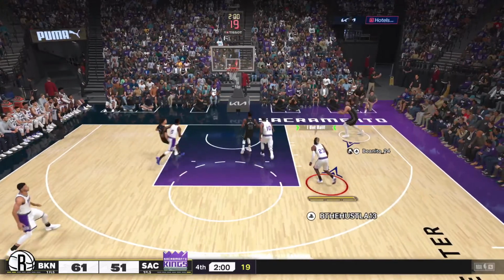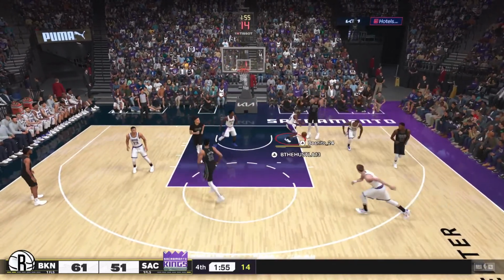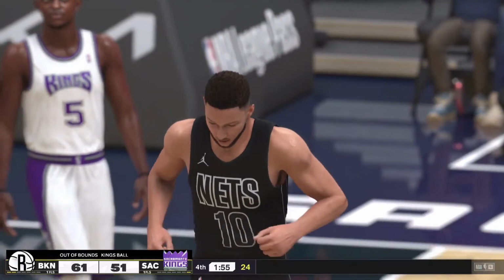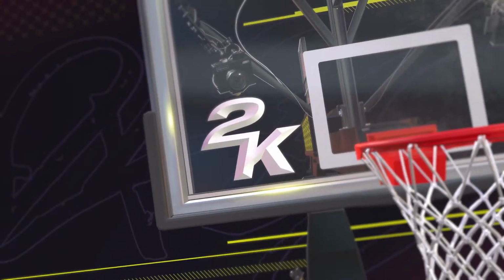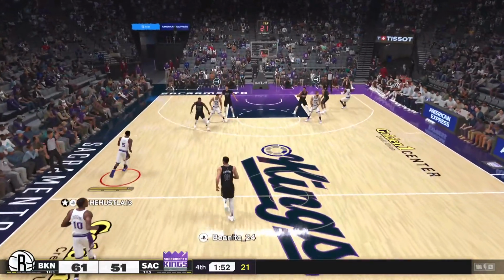2 minutes remaining in the game. Here's Finney-Smith. Pass to Simmons. Ball's knocked loose. And that one goes out of bounds. Last touch by Simmons. The Kings trail by 10.